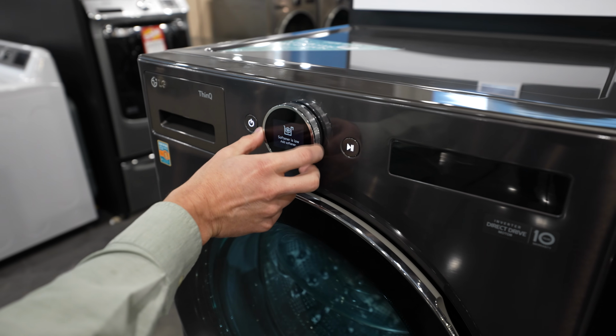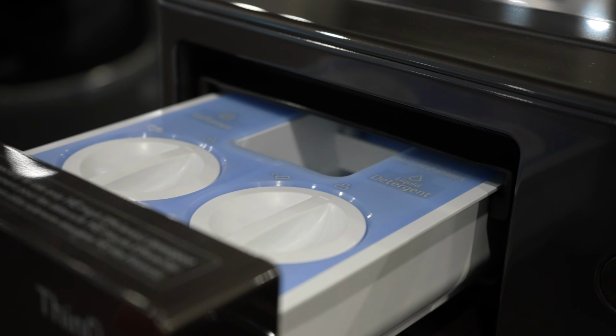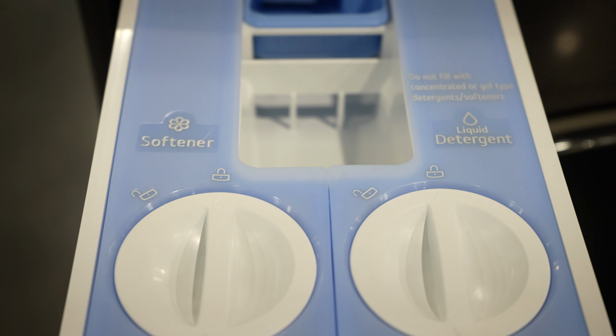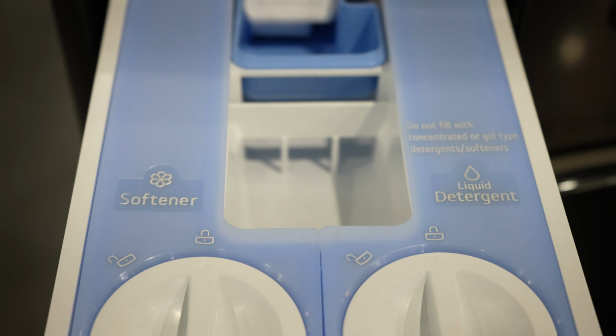And I'm a tech guy and I love this stuff, and I love to show customers you can do this and you can do that with it. You have a dispenser on this, you could just put your fabric softener in one and then put your liquid detergent in the other, and basically it will dispense them as needed, and it will give you all these great things about them. You can also bridge them so you can put soap in both of them, but you have to know how to do it.